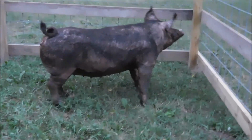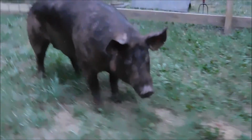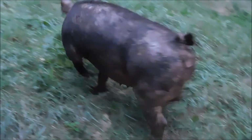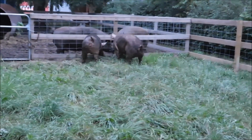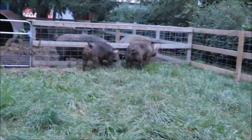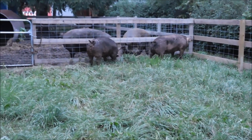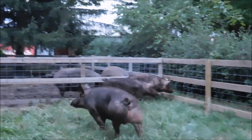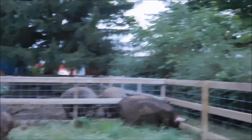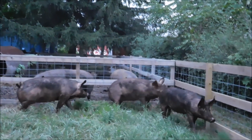Look at you. Look at you, pig. Yeah, you can run and play. Boy, I thought he'd be able to sire them, but he's way too big. You know, if we wanted to breed him ever. They're half his size.